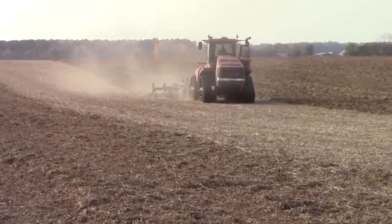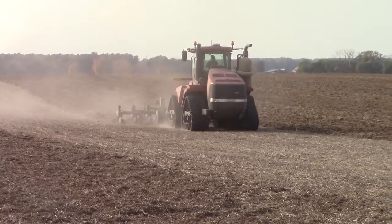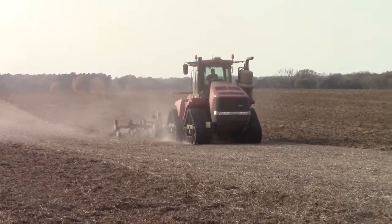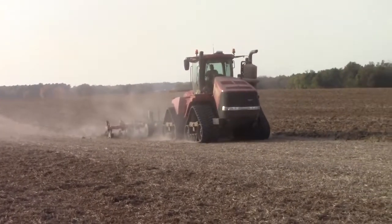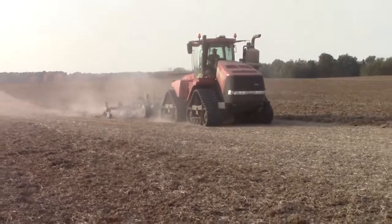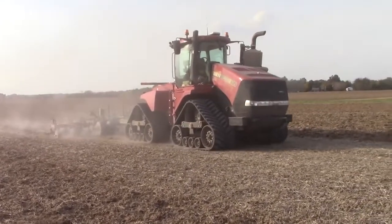Case IH 2500 inline ripper does a great job in working up the ground and shattering the compaction and plow pan underneath the soil that can restrict the roots' growth down into the ground of the plants growing. Here we can see as the 2500 passes, it actually lifts up the soil a little bit, heaving it up and then dropping it back down into the ground.